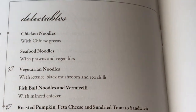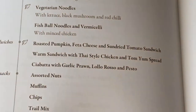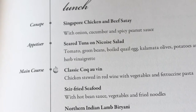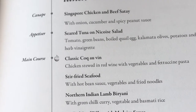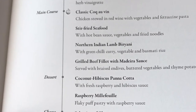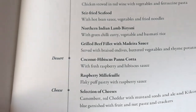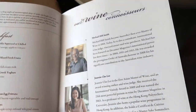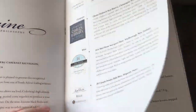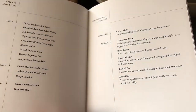And then there's snacks throughout the flight. And there'll be a lunch as well. Things like seared tuna, stir-fried seafood, lamb, beef, and a coconut hibiscus panna cotta. That sounds good too. Might have to try some of these out later. And then the wine selection as well. And some champagne. And non-alcoholic drinks too.